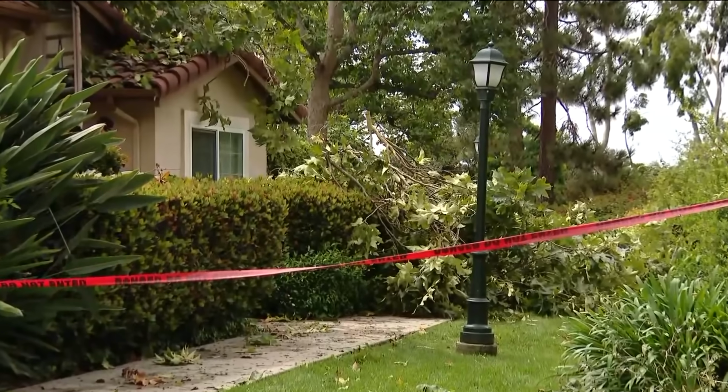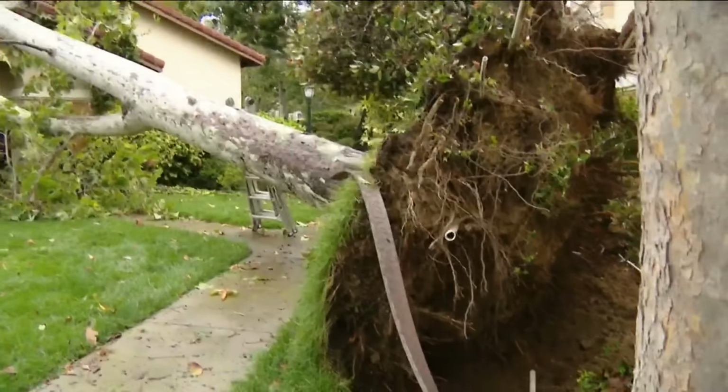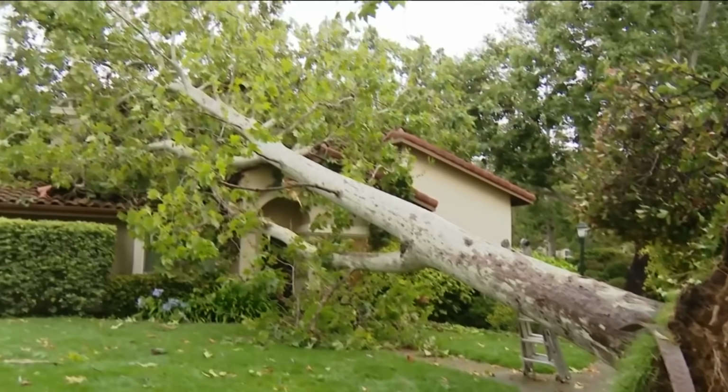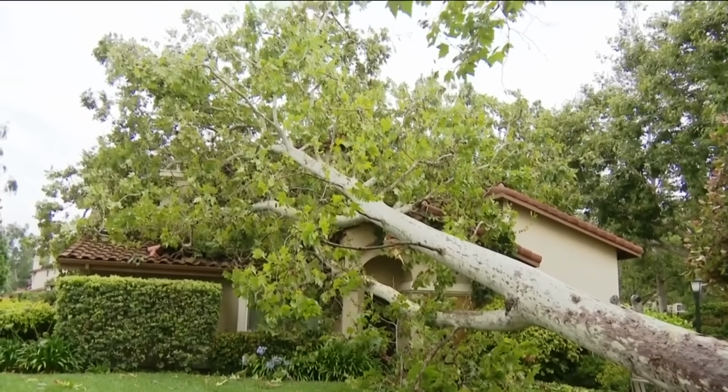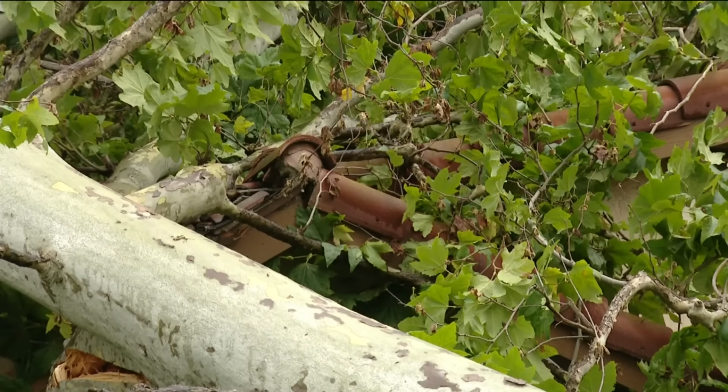But take a look at what the tree actually looks like. It fell right around 5:30 last night. A lot of the neighbors told me they felt this big wind gust come through, and shortly after they heard a big crash as this 40 to 50-foot eucalyptus tree fell. One neighbor who lives nearby said she felt the whole building shake.